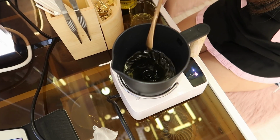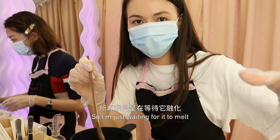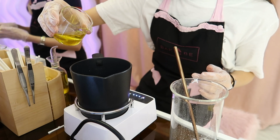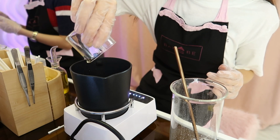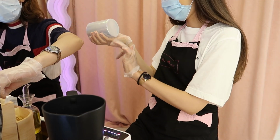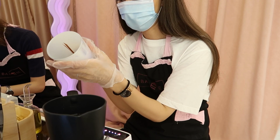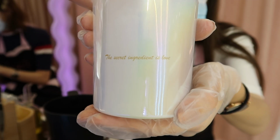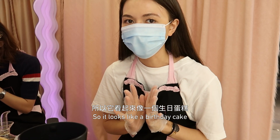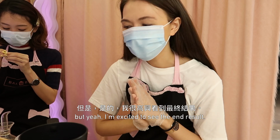Slowly melting. So I've just added all of it now. So I'm just waiting for it to melt. Two different candles. I'm making one with fruits on top, so it looks like a birthday cake. Her one looks more like a chocolate cake. But yeah, I'm excited to see the end result.